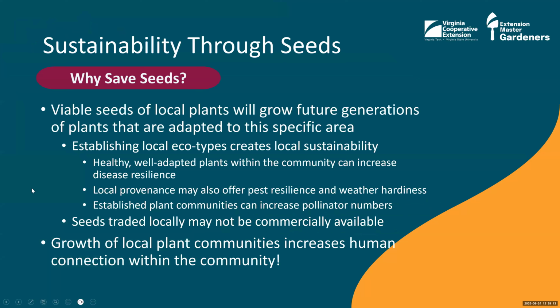Why save seeds? Viable seeds of local plants will grow future generations adapted to this specific area. In other words, we're creating local ecotypes of plants adapted to this area. When you have that, you have plants that are potentially resistant to diseases present in this area. Certain areas have different diseases that thrive, and with established local ecotypes, you can have seeds and future generations that are resilient to those diseases.